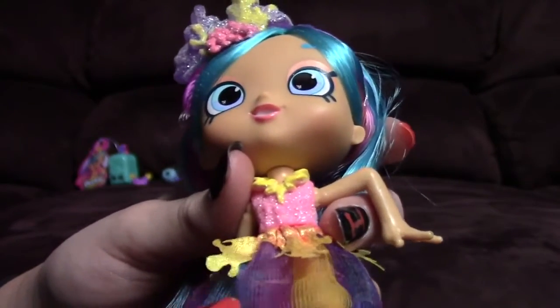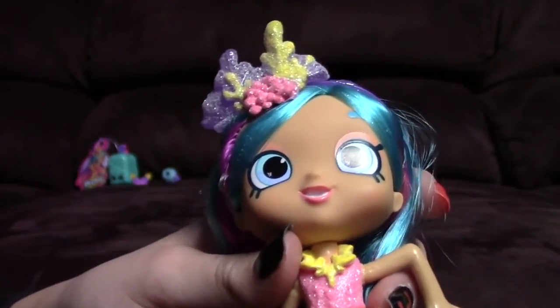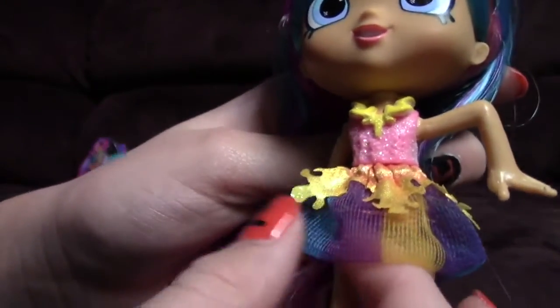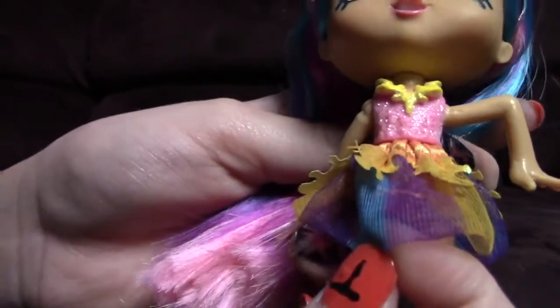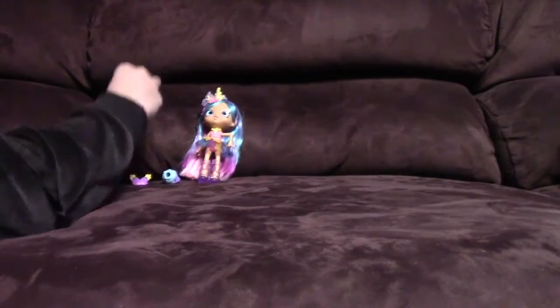Then her skirt kind of reminds me of a fishnet. It's like a purple, blue, and yellow. According to you, she is a fish, so it makes sense. It's just to have a fishnet? Yes. As a skirt? Yes, because that makes total sense. Going around making people worried to be near her? Yes.